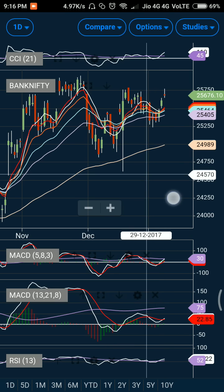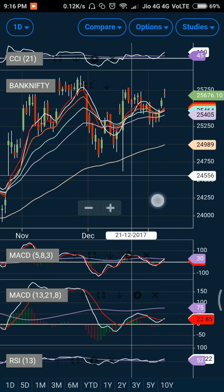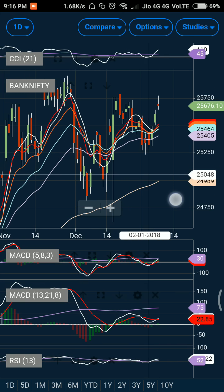On a longer time frame MACD, you can see there is a bullish crossover getting formed, but it needs to mature. RSI has been taking support near the exponential average. Now CCI has been trading in a positive zone with the plus 100 value, so bullish momentum is still there, but we need a confirmation.